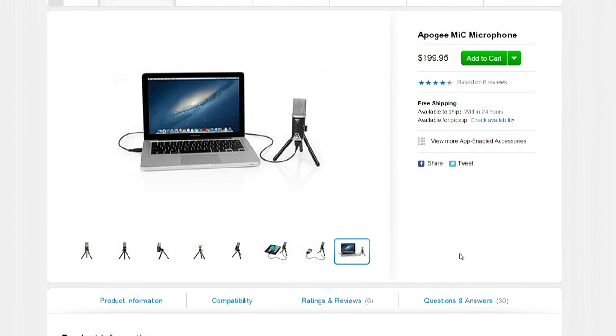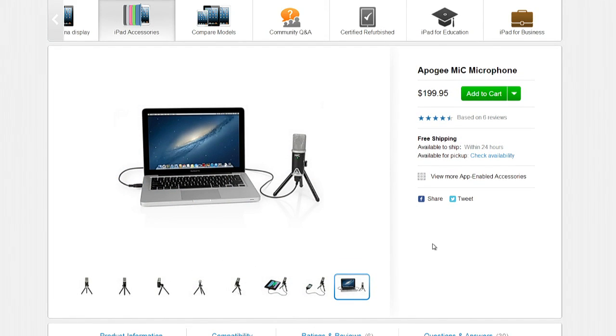So iMic, lowercase i, from Apogee, $200, but that's the best. Now, I don't know if they have a lightning connector yet. They ought to, but I don't think they do. But if you have a 30-pin connector, that's really good. I guess Blue is making one as well, bluemic.com/sparkdigital. I have not tried that one, but Toronto Mario says that they are making one now. Blue makes good mics.